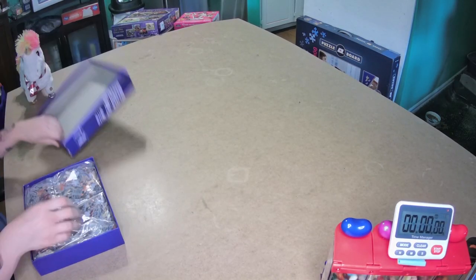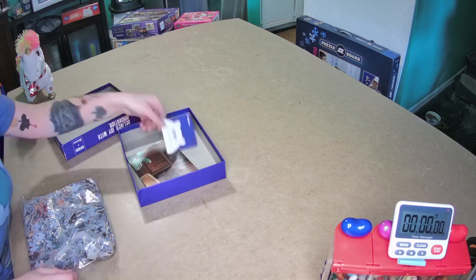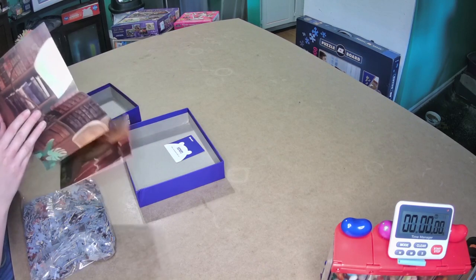Don't you throw that back at me. Oh, okay. Well, they look like standard size pieces. Oh, hey. And they give you a cute little card. That's fun. What's this? Isn't this the company that does pretty much zero puzzle dust?